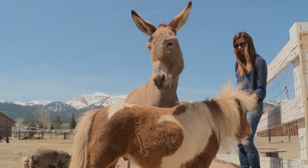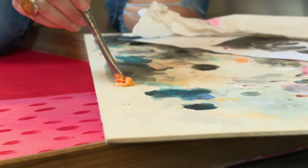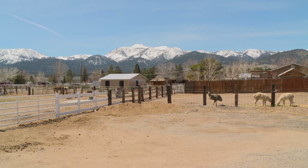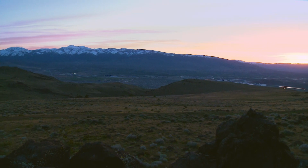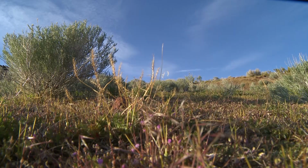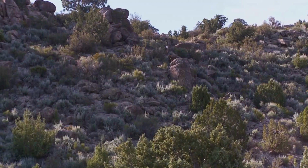I feel like the connection that I have to our natural surroundings really influences the way I paint. Around here, we get colorful skies in the morning and at sunset. And looking at Mount Rose, the colors on Mount Rose are so amazing. And also in the desert, after it rains, the sagebrush looks extra fresh and the rocks have other colors that kind of pop out.